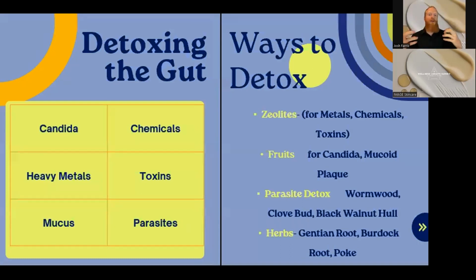So heavy metals get in the gut and cause the bad guys to grow. It kills the good guys. So we've got to really be careful with the heavy metals. Toxins, different types of toxins, aflatoxins, different types of things, get inside the gut and destroy that.